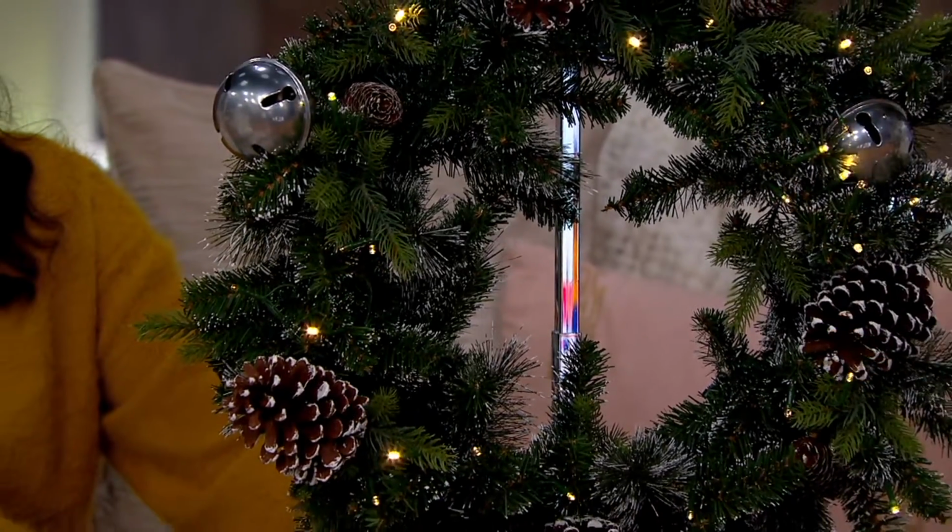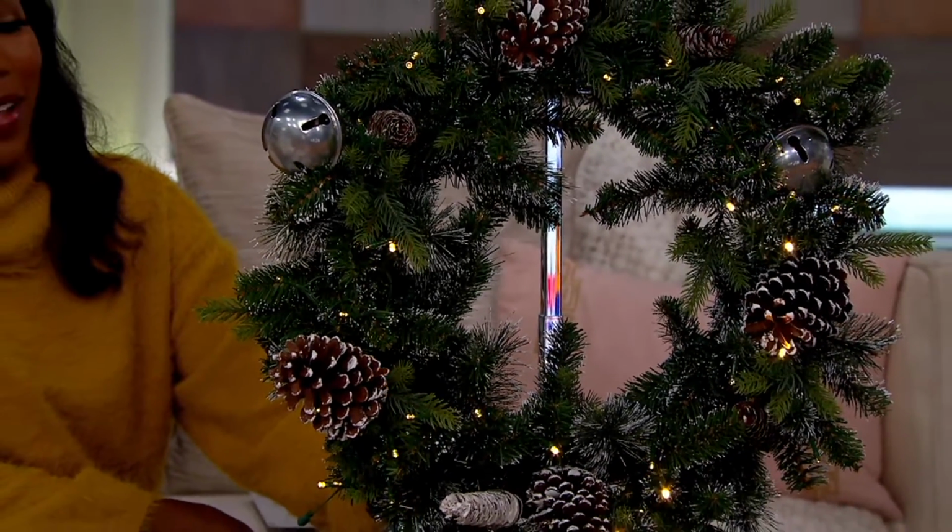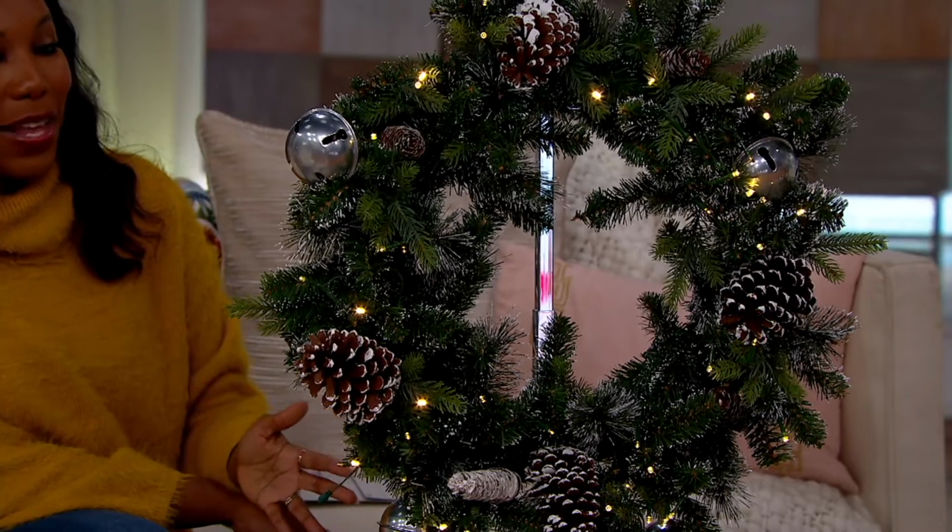It's all those great features that are now packed into a wreath. It's like the features that we love about our Christmas trees from Bethlehem Lights and our garland from Bethlehem Lights, but now you can have it where you can display on your door, or maybe it's a mantle.